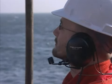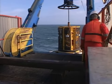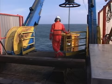After installation, an as-installed survey is done to make sure that the mattresses are installed correctly according to project specifications.